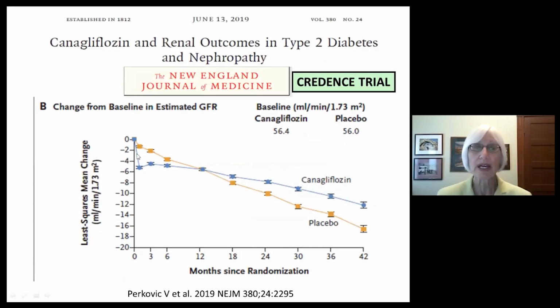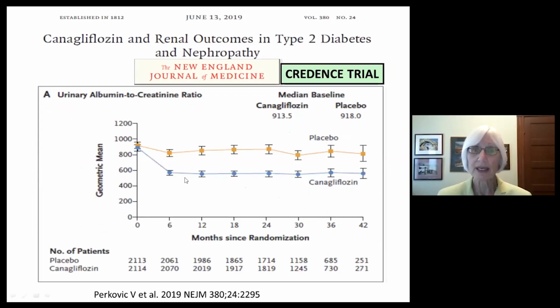And similar to empagliflozin, the effects on baseline estimated GFR, there's an initial decrease, and then you can see a stabilization with a very slow decline of GFR compared to placebo. And finally, if you look at the urinary albumin to creatinine ratio, both start with about 900 milligrams per gram of creatinine, like our patient, and you can see again, very significant lowering of albuminuria in the canagliflozin group.